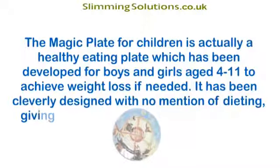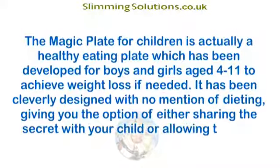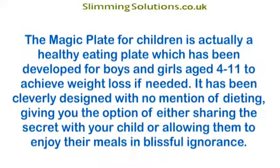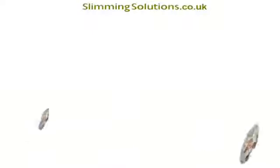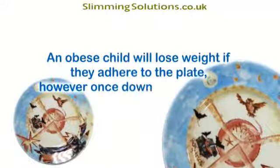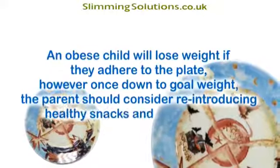It has been cleverly designed with no mention of dieting, giving you the option of either sharing the secret with your child or allowing them to enjoy their meals in blissful ignorance. An obese child will lose weight if they adhere to the plate. However, once down to the goal weight, the parent should consider reintroducing healthy snacks and the odd treat.